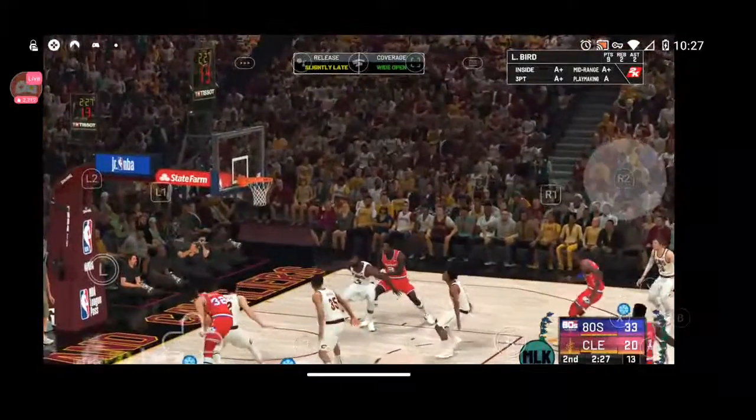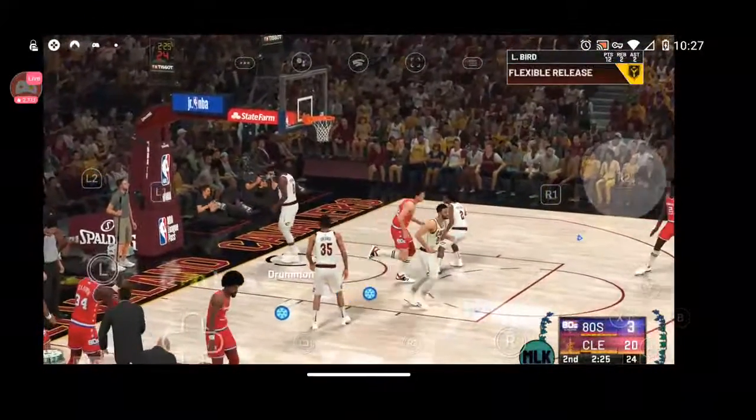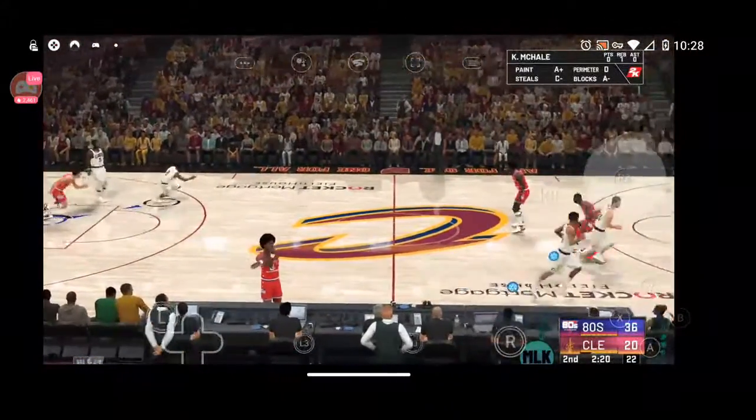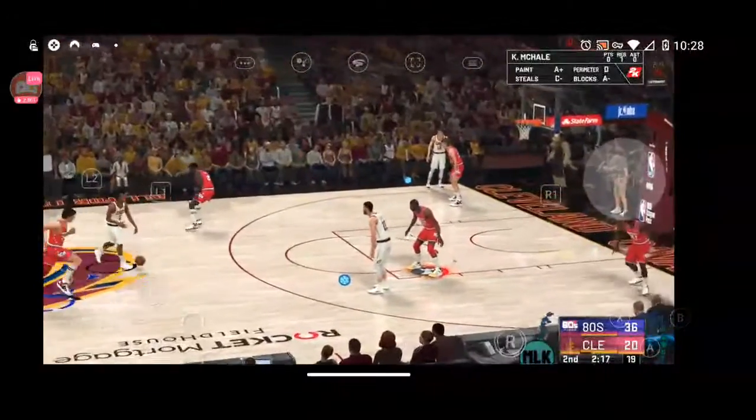And here's Bird for 3. And good, coming off the assist by Magic Johnson. He's got 12. He's going to force them to have to make adjustments. That's number 4 in terms of triples in the half.